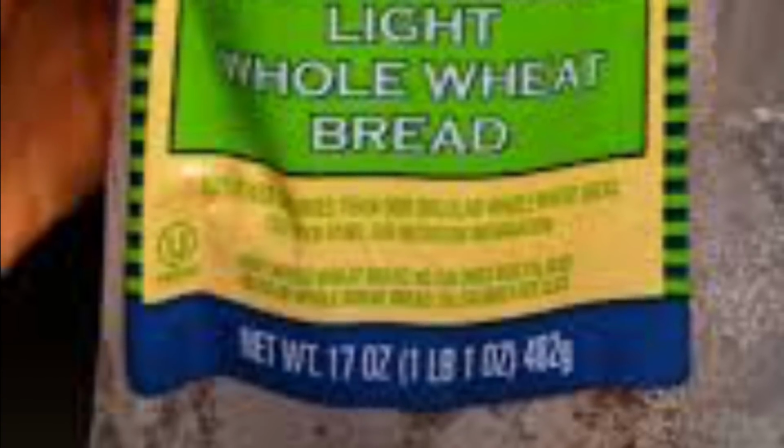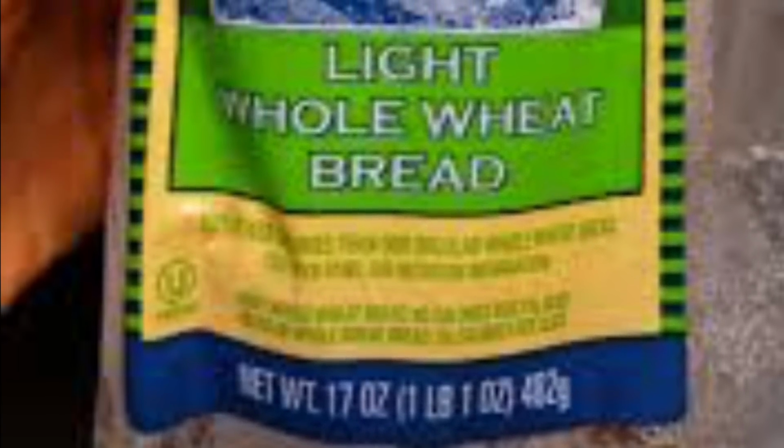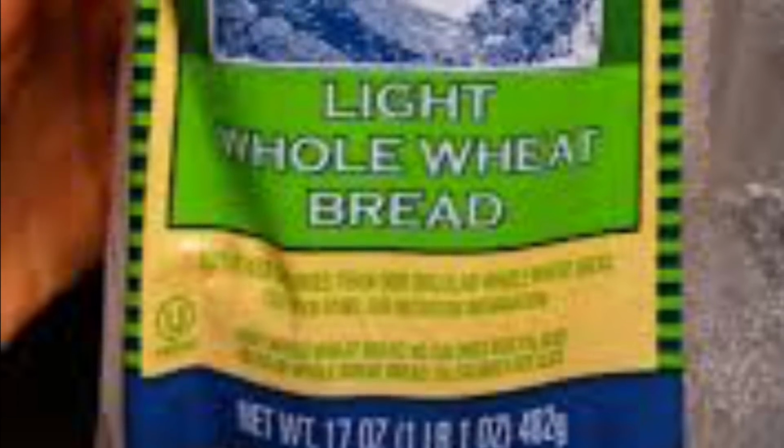The next item I want to tell you guys about, let's get your mouth right, is their light whole wheat bread. I discovered this stuff when I started Simply Filling because I went through and scanned everything at Trader Joe's to see what was Simply Filling, and this bread is in fact Simply Filling.